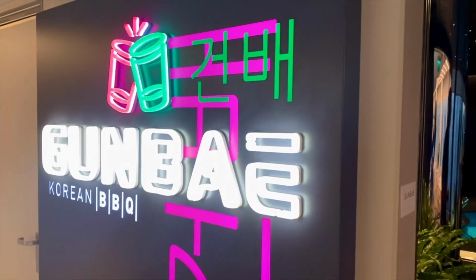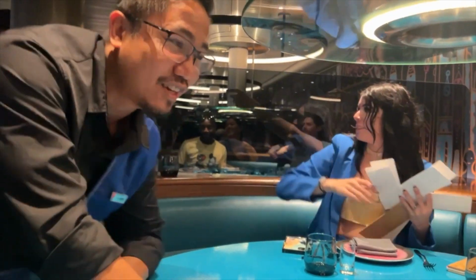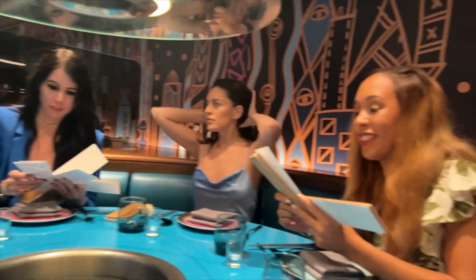For our second night, we went to Gunbae, a Korean barbecue restaurant that is filled with tons of fun that will have you bonding and playing games all night long.